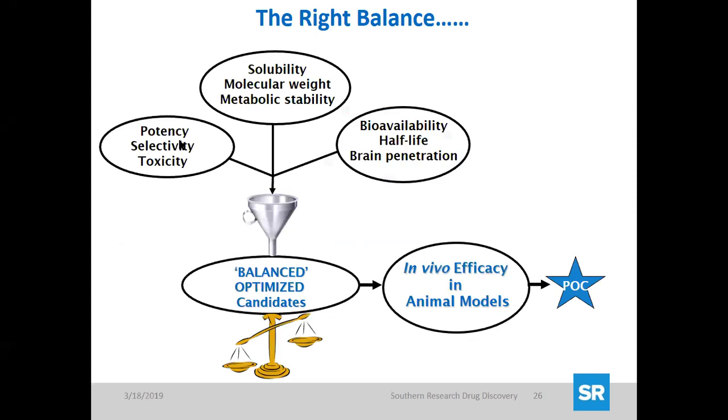So we look at the potency, selectivity, and toxicity. We look at solubility, molecular weight, and metabolic stability. We look at the bioavailability, half-life, brain penetration, for example. We look at the balanced optimized candidate from there. That's going to go into the in vivo efficacy model for proof of concept. So we try to take different properties into account and try to have a balanced optimized molecule from there. So I'm going to give you real examples over here.